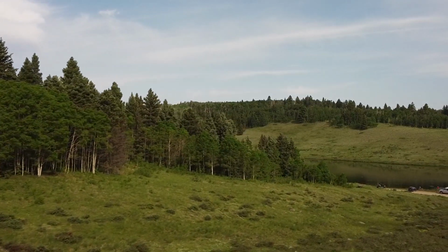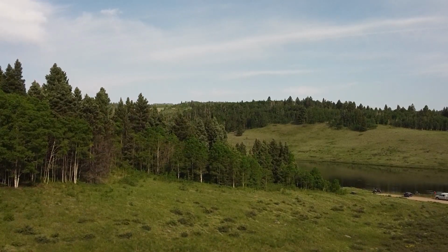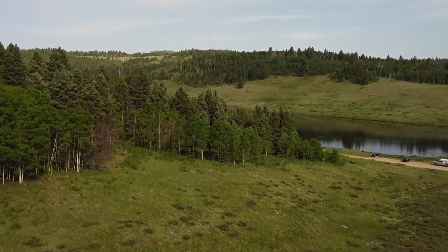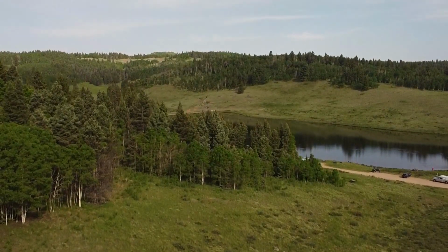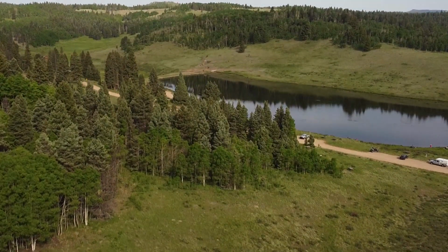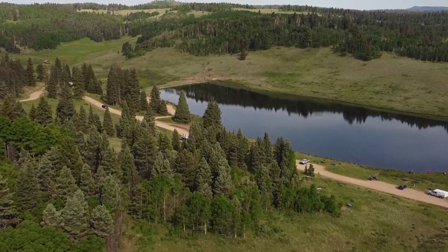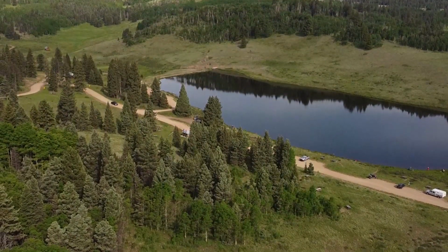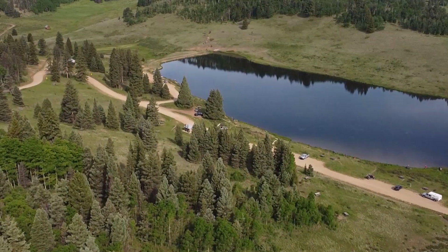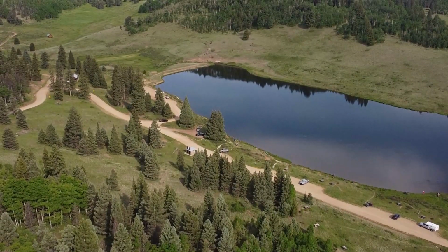I really like this little recreational area. Again, it's at about 10,000 feet. And they were charging money to get in, so I just flew the drone over it. But I had a few people up there, and I loved the reflections in the pond and the stillness. So it'd be a great place to spend a few hours, take a picnic, and enjoy life.